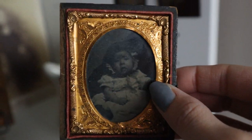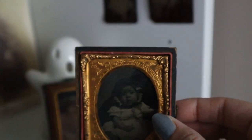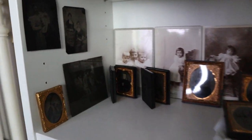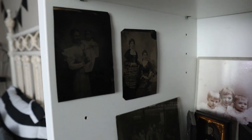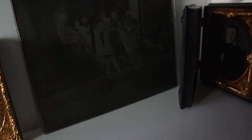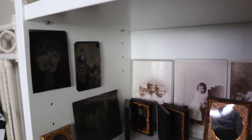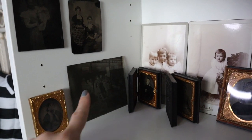And of course I have my corner of babies because I like to collect cute little creepy babies. So here's one with a hidden mother in the background. This is actually just a tintype. And here are two more tintypes up there. And I kind of think they look like cute little siblings, don't you? So over here we have more tintypes. And down there is actually a glass negative. Super interesting thing. I don't want to pick it up right now because I'm balancing a camera in my hand, but these are really cool and I want to get more of those.